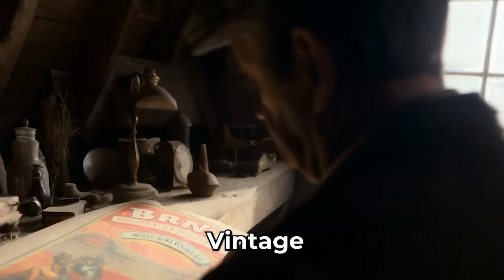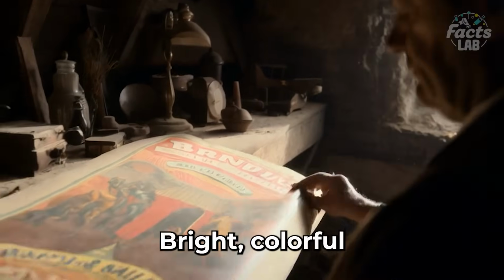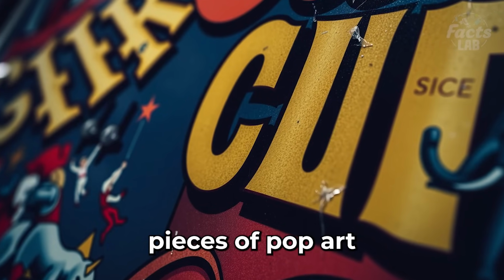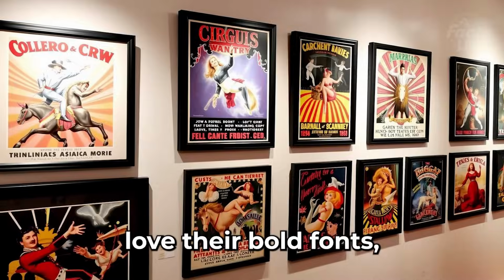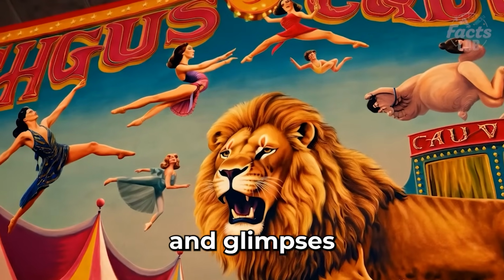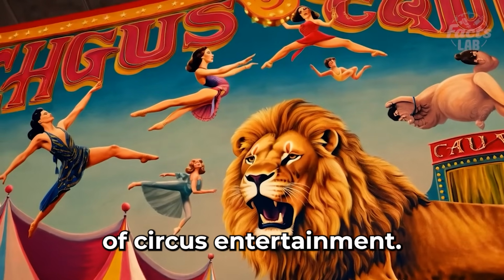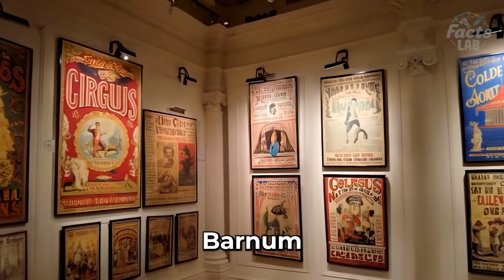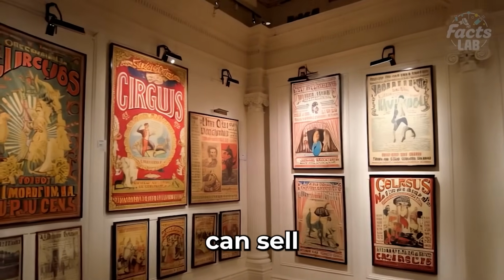51st. Vintage circus posters. Bright, colorful, and full of drama, old circus posters are like pieces of pop art. Collectors love their bold fonts, daring illustrations of performers, and glimpses into the golden age of circus entertainment. Rare posters featuring famous acts like P.T. Barnum's or the Flying Wallendas can sell for thousands of dollars.